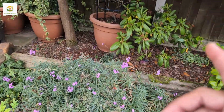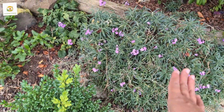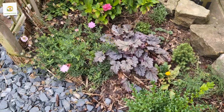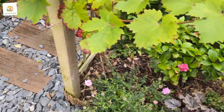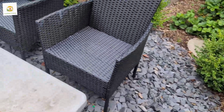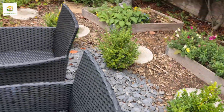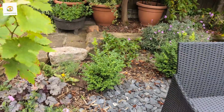So rhododendron is looking tired as well. This alyssum does really well, so I have given it a good haircut. Let's see how it does. And these pincushion flowers are going out of bloom as well. So overall the garden is doing well. There is lots going on, and I really love this space now. It feels like my kind of space.